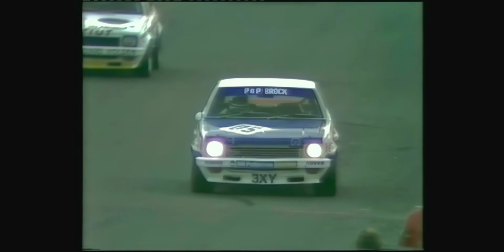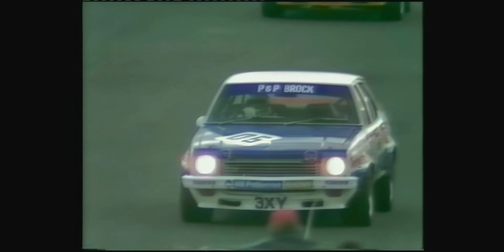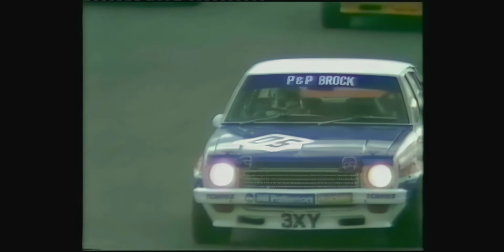Yes, a great consistent drive by Peter Brock. Not a thing really went wrong for him right throughout the whole race, even though he complained about having the wrong compound tyres when he came in for his scheduled pit stop. He still got out there and with another couple of tyres on and showed everybody what he's made of.